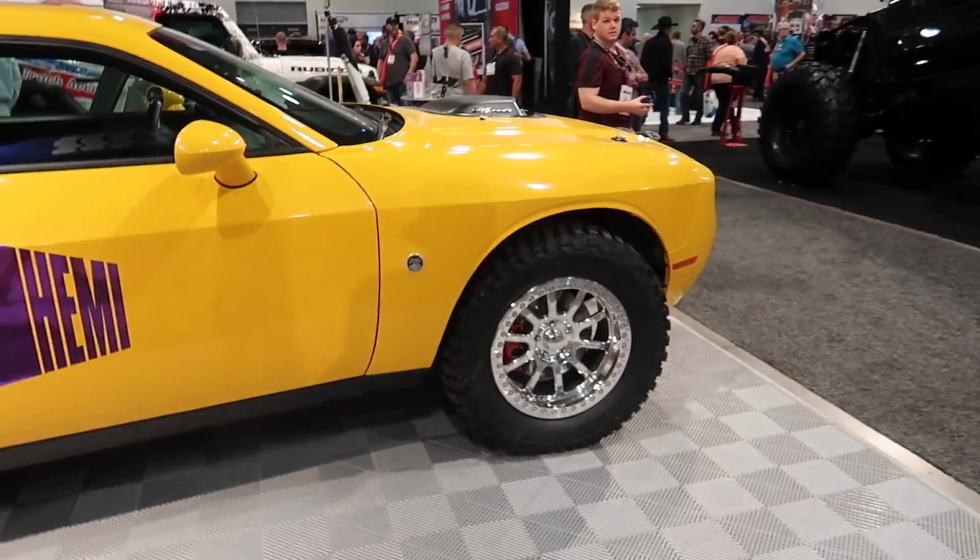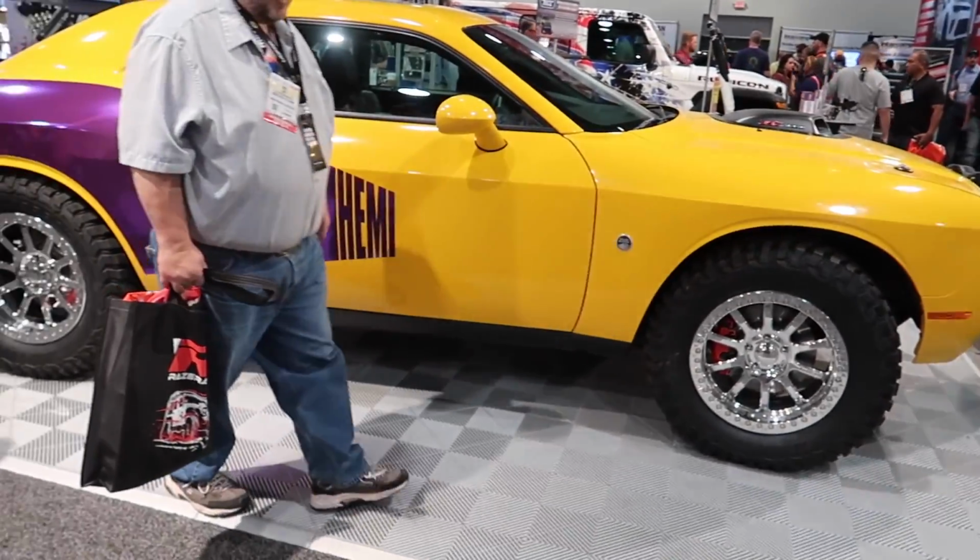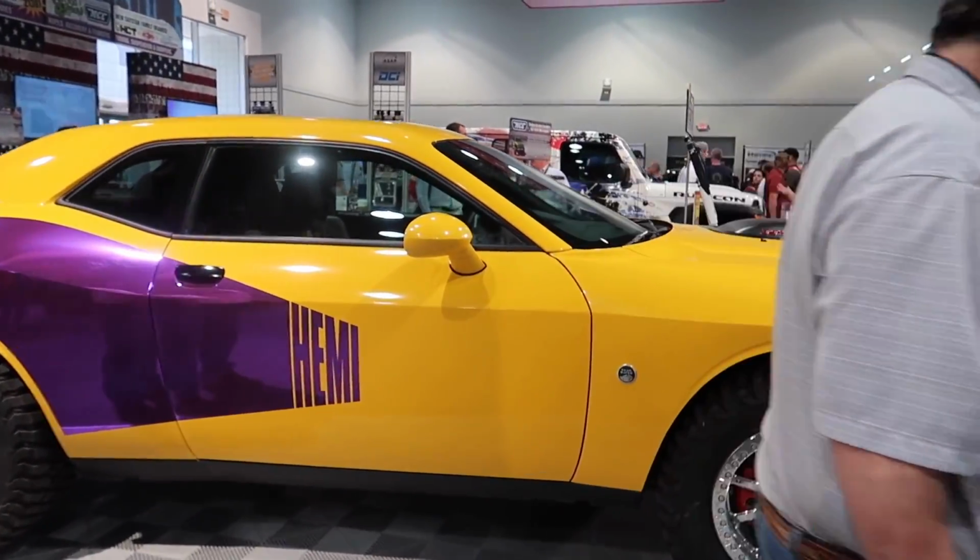Okay, if the AFE build of the JL here isn't impressive, how about this Challenger that's lifted on mud terrains? This thing's sweet, dude. I'm blown away. It's got a trail rated badge on it too.